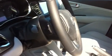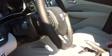It has a tilt and telescopic steering column, so in addition to raising and lowering the steering wheel, you can move it fore and aft as well. It has audio controls in the back of the steering wheel.